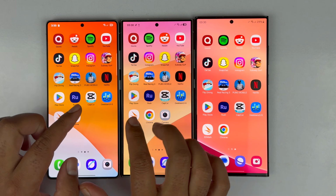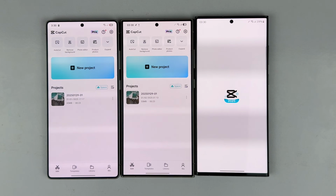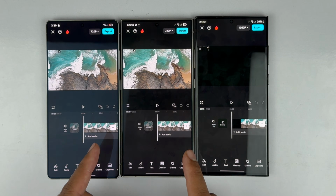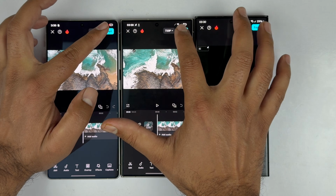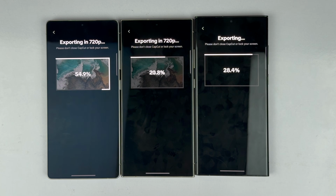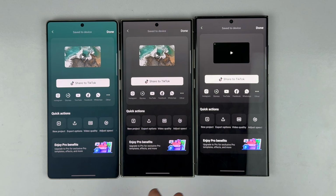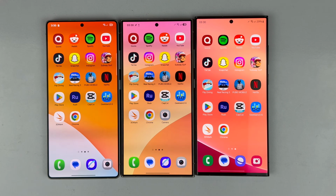Moving on towards the second application, and it's CapCut. Similar situation, just like Adobe Rush, similar situation is in here. We are going to be loading the 4K clip in the project and exporting that particular project in 720p resolution. Now let's export on all three devices at the same time, and as you can see, the Galaxy S25 Ultra is blazingly fast, and surprisingly the S23 Ultra is in second position and S24 Ultra is in third position.